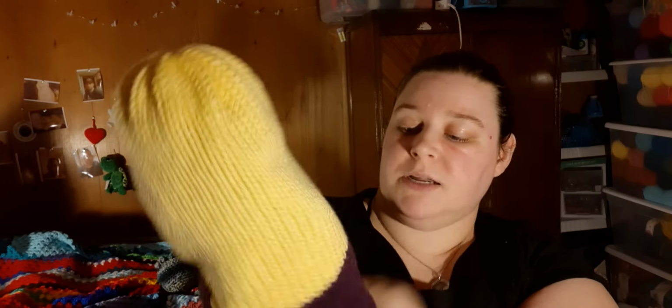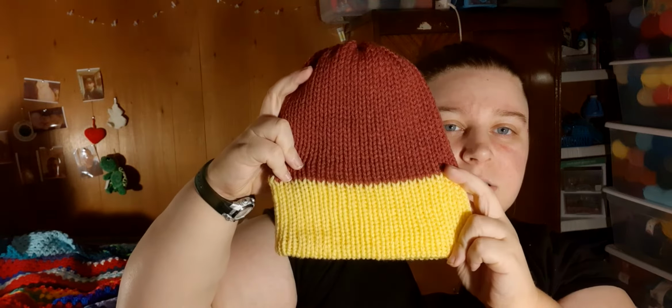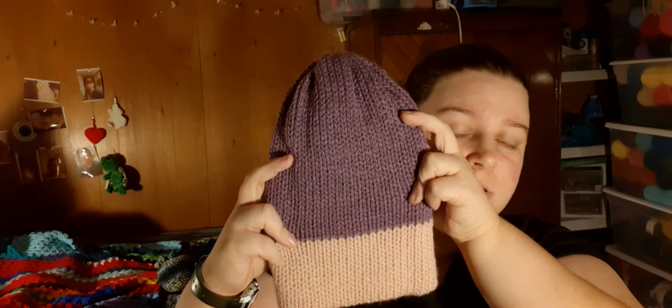So I made these a while ago, like last week or the week before. But they're my machine knit Centro knitting machine hats. So this is yellow, this is purple, it's the same on the inside. And then this is blue and purple. And there's a mess up right there. And then I did orange and blue. Orange and like a mint color. Then I did this one. And this one.